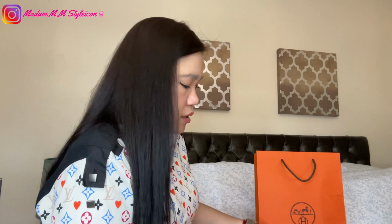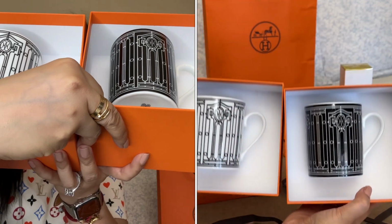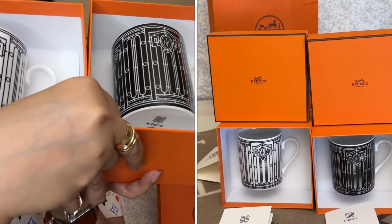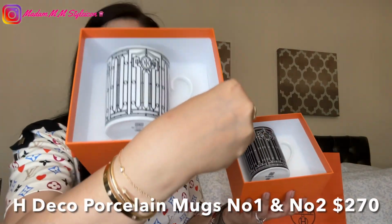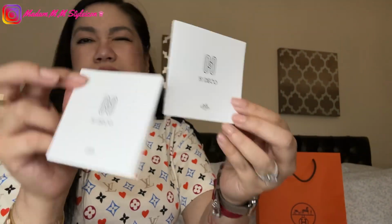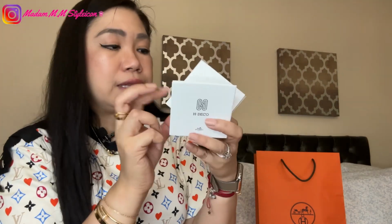So that's my unboxing. I have two items that I picked up from the homeware section. These are the lids, and these are the items that I picked. These are the cups or mugs. They are so beautiful. The white one is mug number one, and this is mug number two. They are very beautiful. I got these two booklets here, not really a booklet but just a care card probably, in different languages.